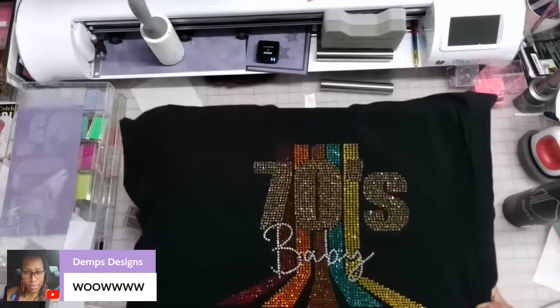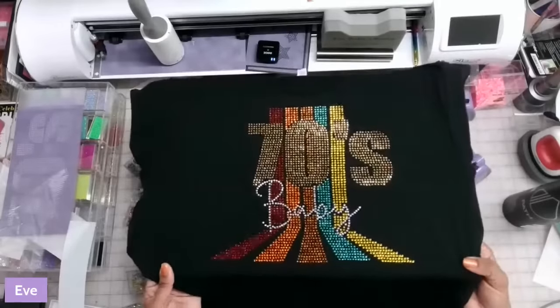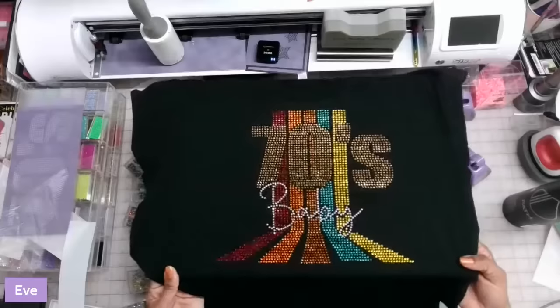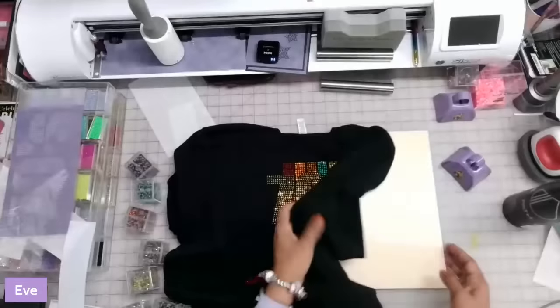That turned out much better than I expected. I really wasn't expecting that. Girl, look at this. Oh my God, y'all, I love it. Okay, so we're not done with the shirt.